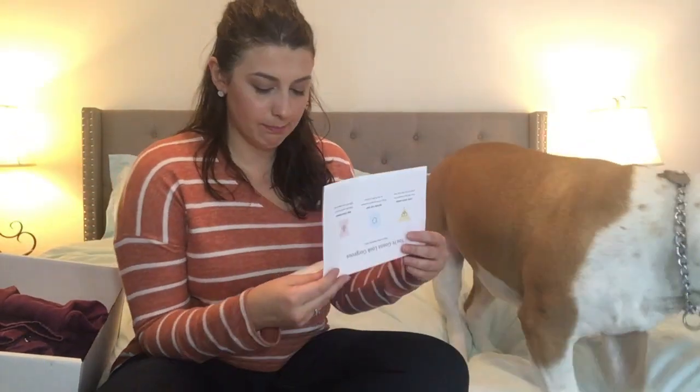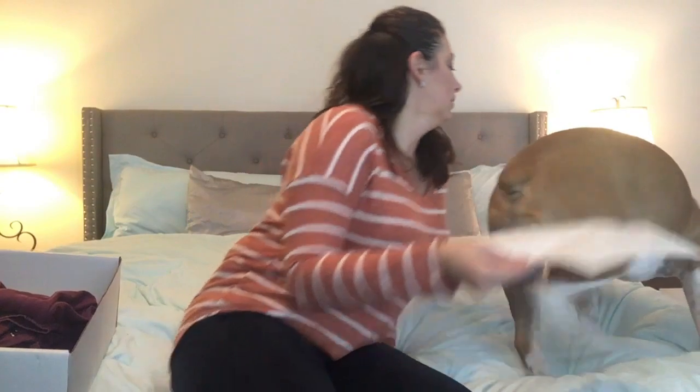So this is the FabFitFun style service box. The box without any of the discounts, including styling fee or 25% off, is a $299 box. Whew, that is a pricey box. So there's 5 items, very similar format to other boxes that I've done. So let's dive on in.